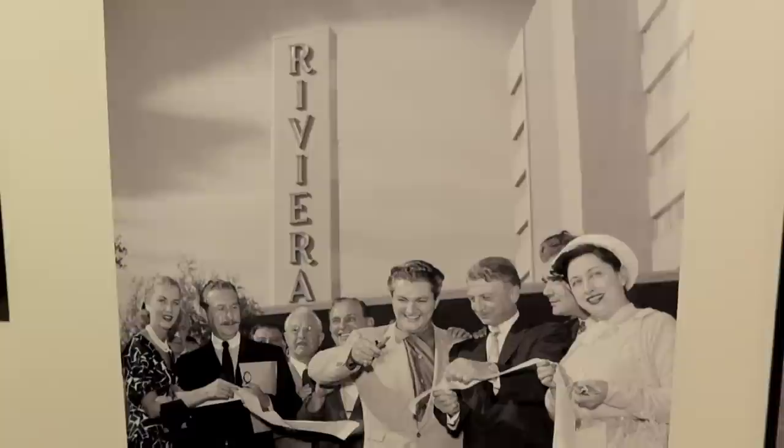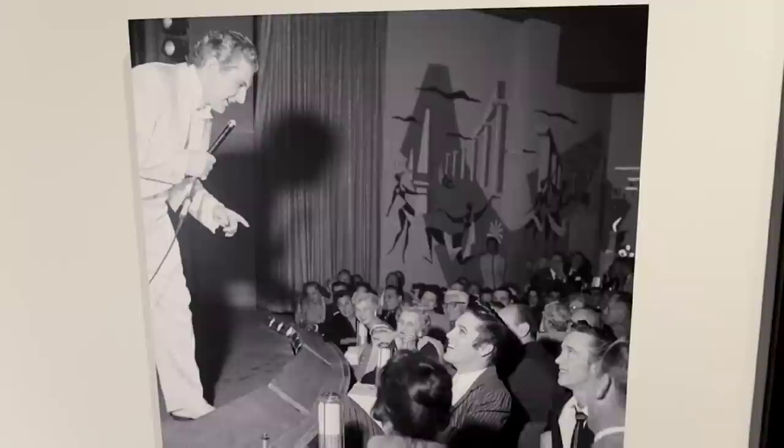Then here they're talking about and showing all of his influence on Vegas, from the 50s on there at the Riviera. Cutting of a ribbon at the Riviera, which is no longer here anymore. With Streisand at the Riviera. Elvis front row at Liberace's show, you gotta love that. There's Liberace looking right down at the King.